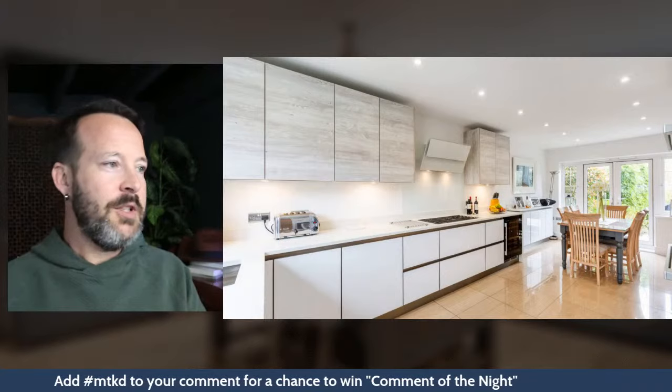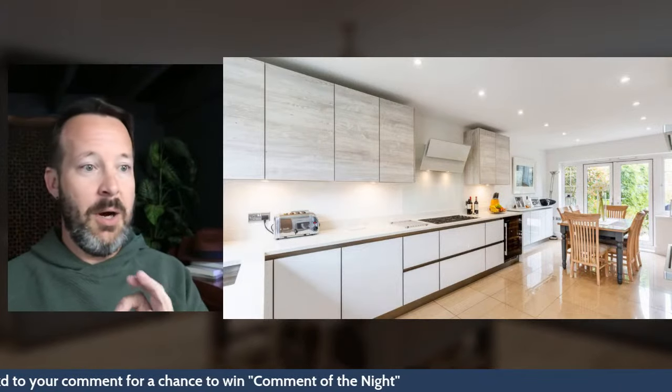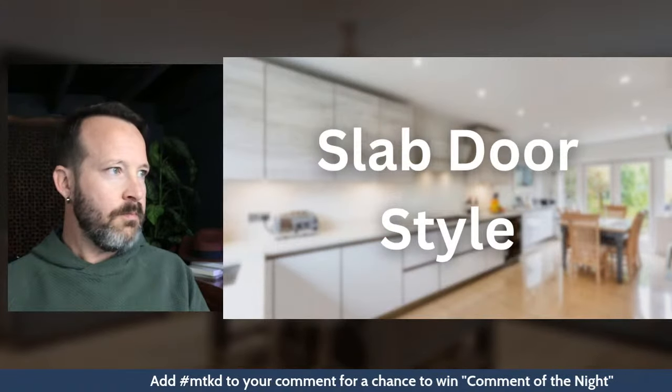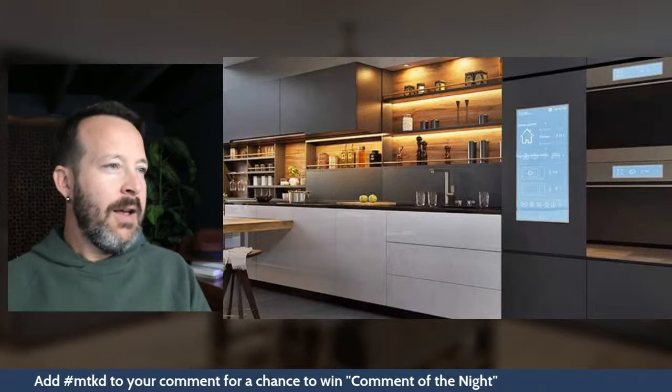Now, can this door style fit into other design styles? Certainly, I think it can. But if you have a raised panel or a beaded door or a shaker door, you're into other territories. So just keep that in mind if you want the modernness of this. And that vent is very modern too, so that's cool. Slab door style, very good. How are we doing? Let's keep going.